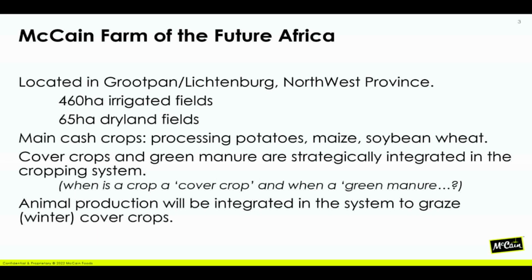Then just one question, or a thought: when do you call it a cover crop? When do you call it a green manure? Because people talk about cover crops, but they also talk about green manure. So what is the difference between the one and the other? I'm also not exactly sure. Then also animal production will be integrated in the system to graze our winter cover crops. And I think the previous speakers already said enough about why we want to get cover crops introduced, and also the introduction of animal production.